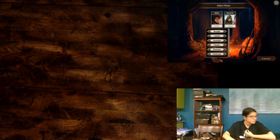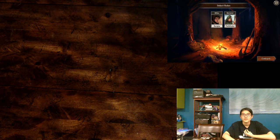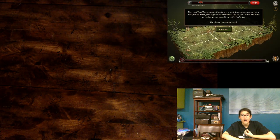So he is the burglar. These are the standard classes for R2. So we're just gonna play the standard thing for this. Yeah. Let us embark. So let's set the map up. Oh, we have a battle map.